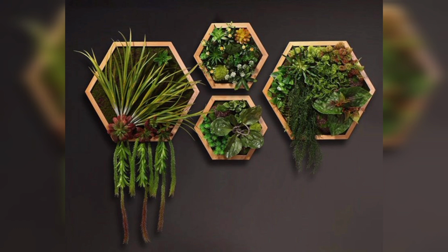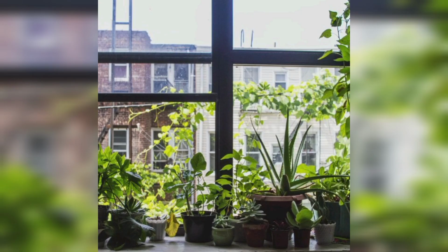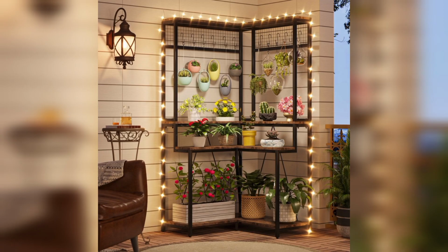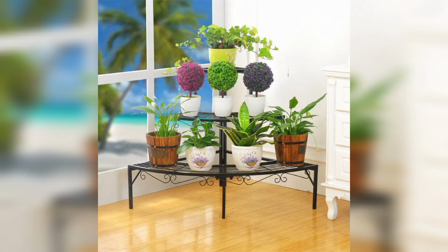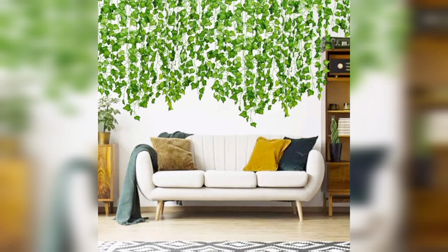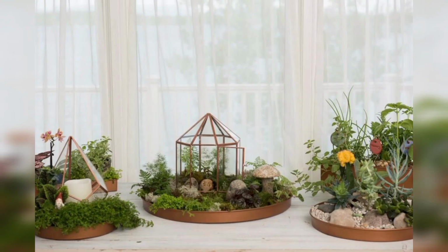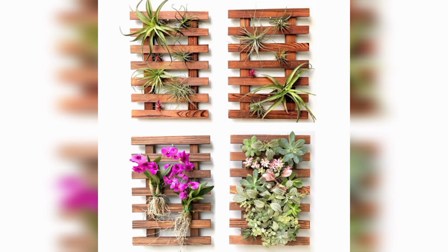brings benefits to our physical and mental well-being. The power of indoor planting is more than just beautiful decoration. It offers a range of benefits that can improve our quality of life.